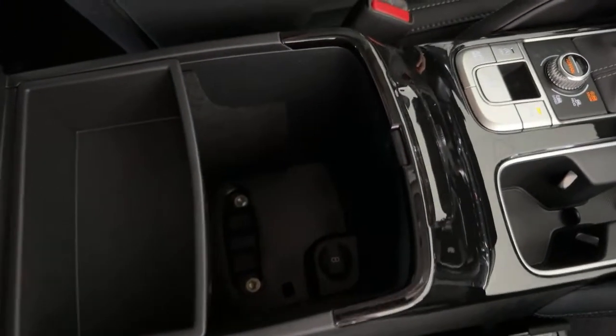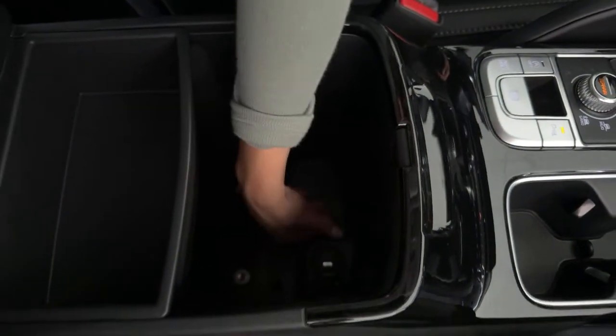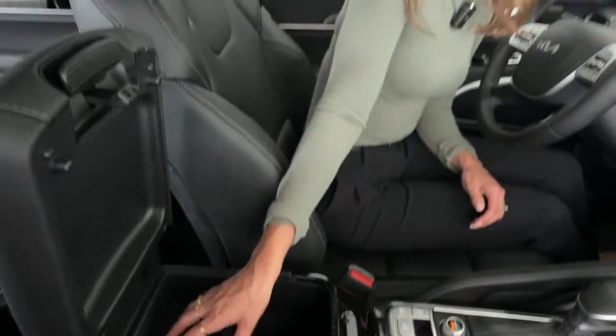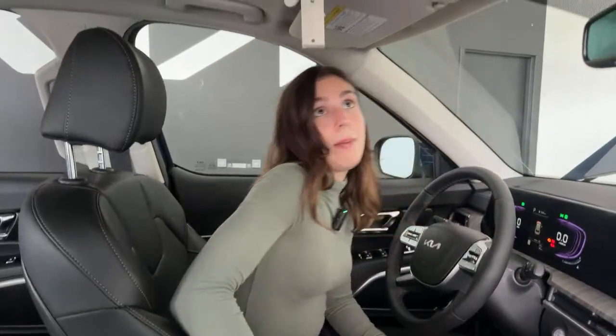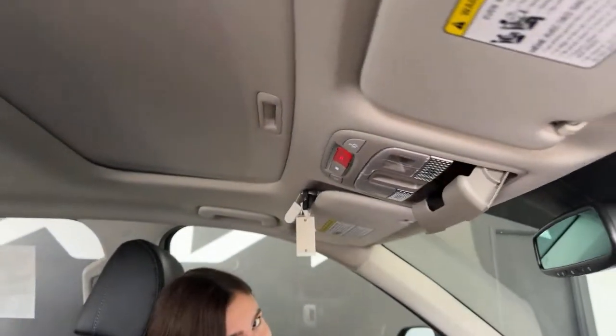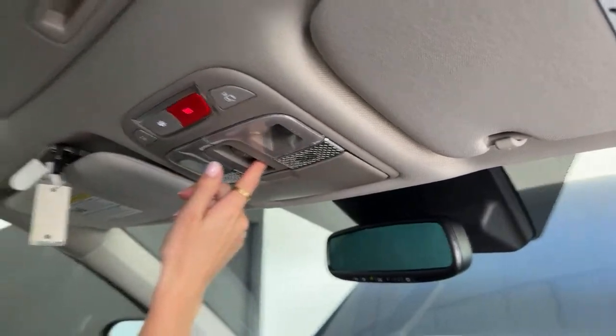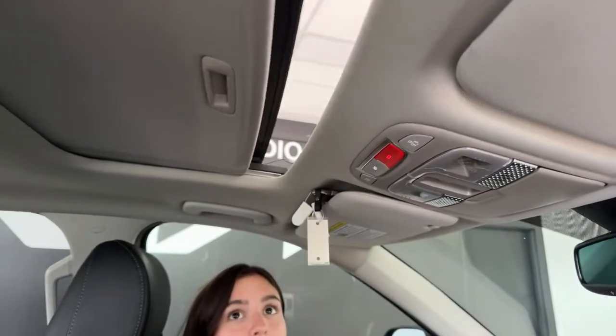I'll show your center console. So, dual level, and you even have a USB-C that is illuminated in there as well, so easy if you are plugging something in and want it to be tucked away from prying eyes. Up here would be a good spot to even put it. Up top, you can see that we have a sunglass holder. Ooh, buddy. Not seeing too many of those anymore. And also our sunroof. There we go.